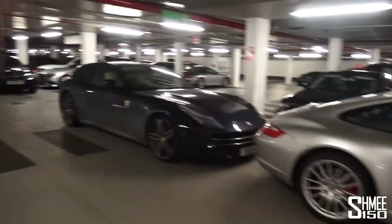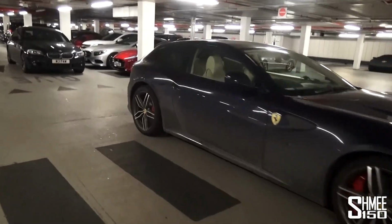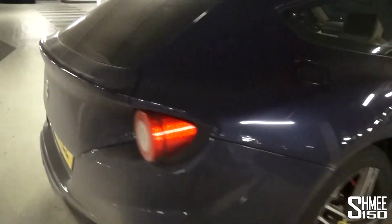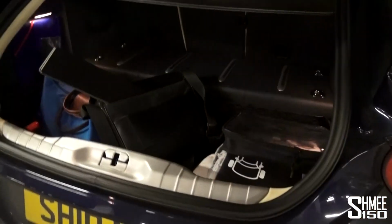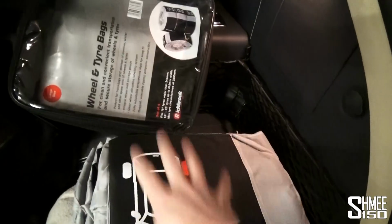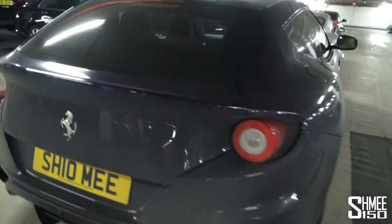Then later on I'll load them back up in the car and take them home, because you can actually just fit all four tyres for the FF into the boot of the FF. And I've got some tyre bags from Rich Book to use for the purpose that they hooked me up with. So those will take the tyres home for storage later on.